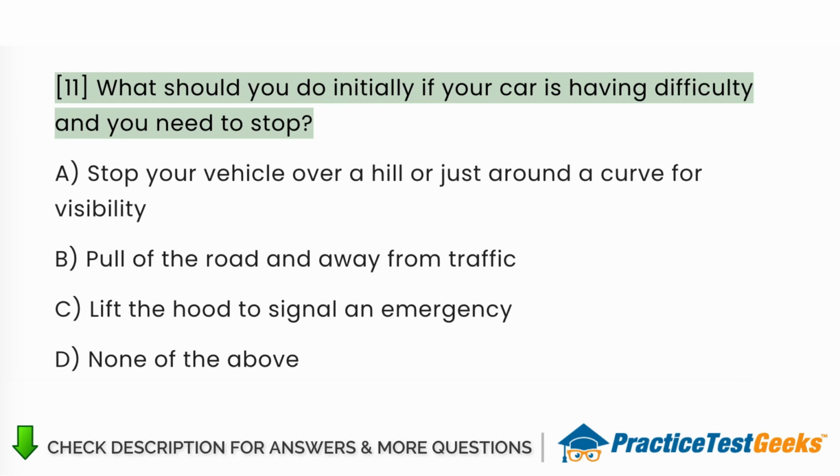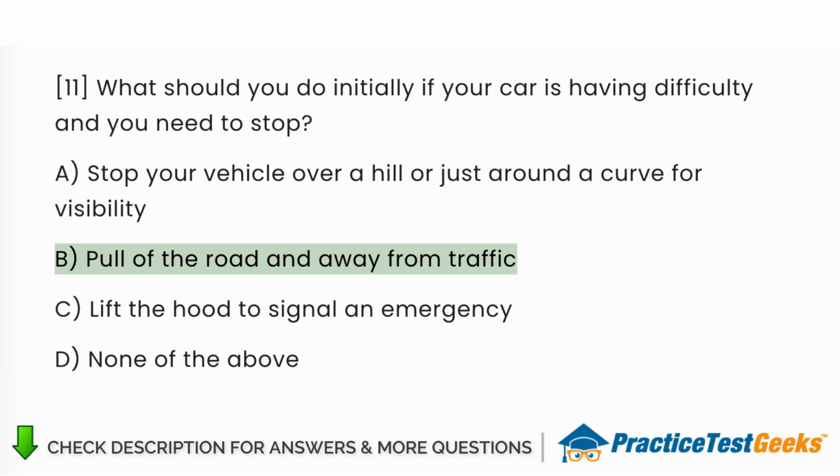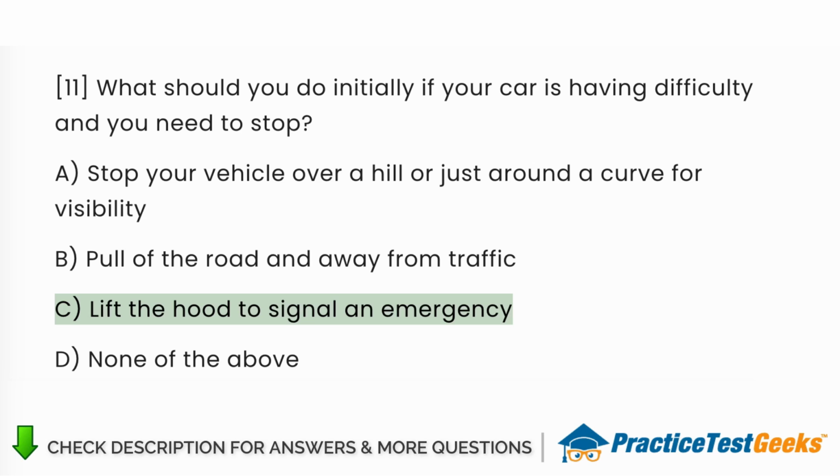What should you do initially if your car is having difficulty and you need to stop? A. Stop your vehicle over a hill or just around a curve for visibility. B. Pull off the road and away from traffic. C. Lift the hood to signal an emergency. D. None of the above.